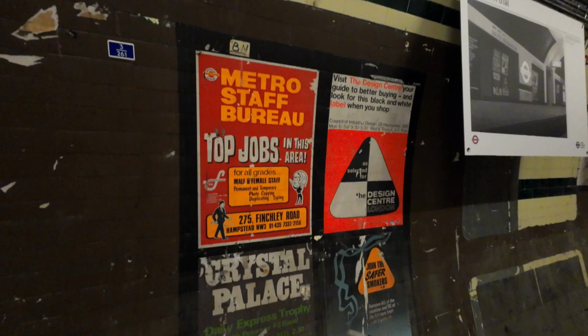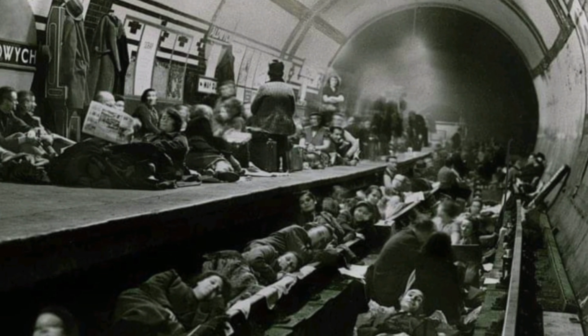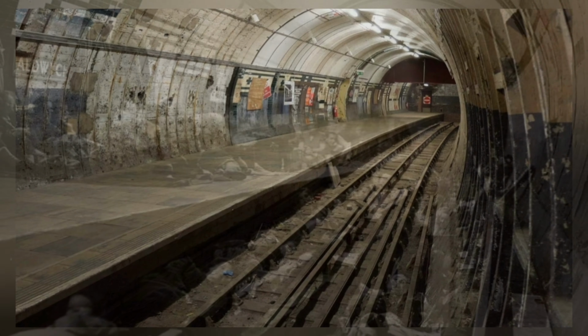But this wasn't the only additional use the station platform saw, for like so many, it was closed during the Second World War and took on the role of a deep-level air raid shelter, where it would provide safety for up to 1,500 people a night.